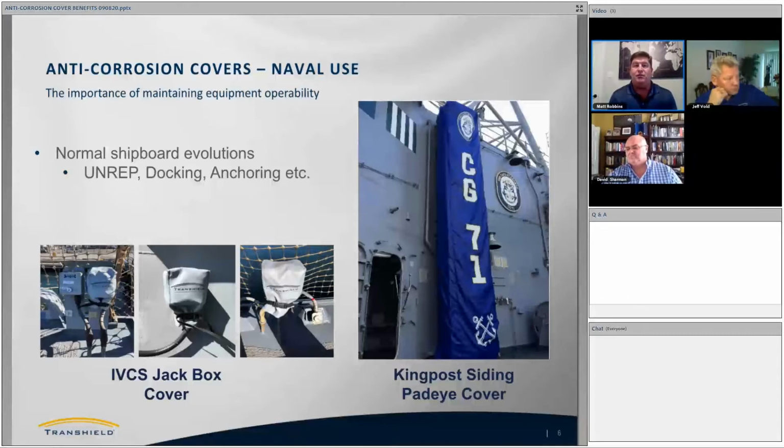And throughout time, they found that the connections on these jack boxes, because they're located down towards the deck of the ship or in outside spaces, get highly corroded, and when the sailors would go to plug their headphones in, they would have bad or no communications. So that was a problem, and a very simple form-fitting anti-corrosion cover placed over this jack box helps to prevent that corrosion from happening.